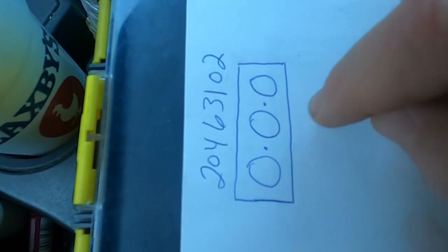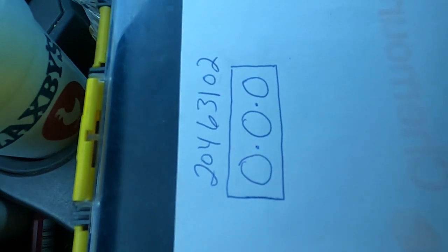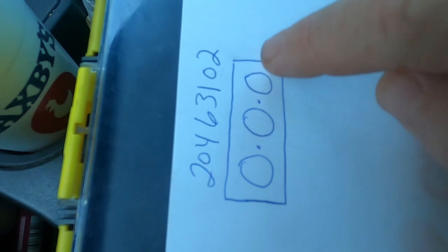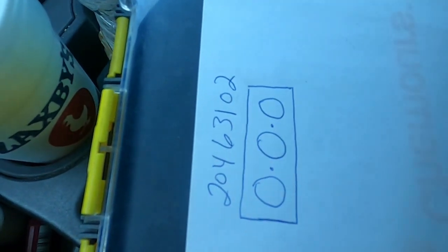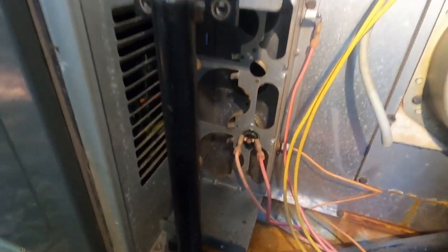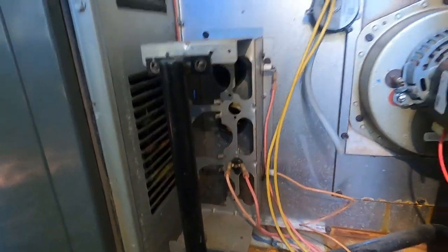If you ever run across that on one of these package units and you got nuisance rollout trips, get this plate for this particular unit. This is the part number for that. If you got 4 or 5, obviously it'll be a different part number. And I believe that's going to be what our problem is. But we're going to fire it up real quick.